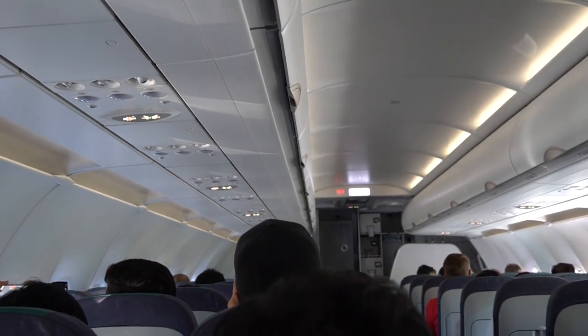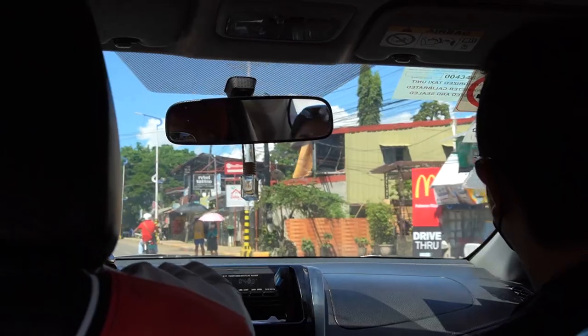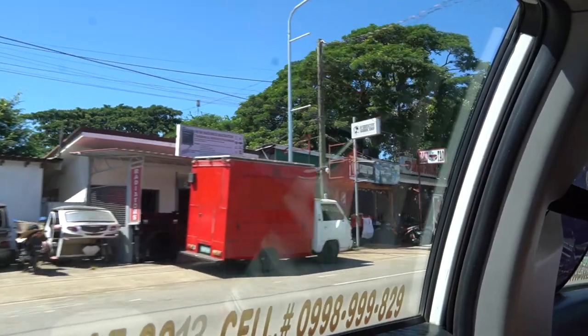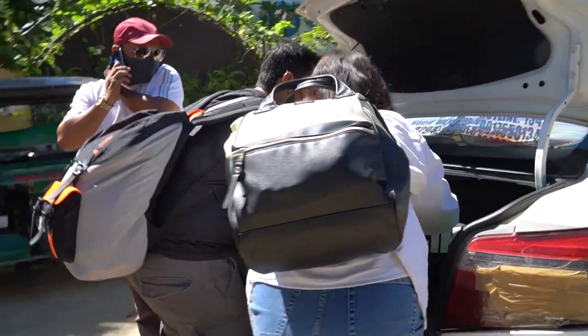Before going to Balabac Island, these are the important things you need to know. Buliluyan Port is approximately 5 hours away from Puerto Princesa. It is better to book a flight 1 day prior to the target start of your tour.